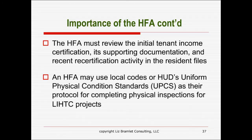And the IRS will also look at the recent recertification activity to make sure you are meeting whatever the recertification requirements are for your particular property. They also are required, as we said, to inspect 20% of your units, and whatever units they inspect, those are the tenant files they are supposed to review. They're supposed to match those.